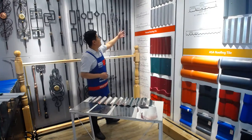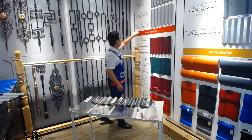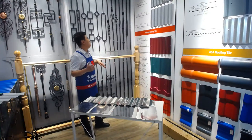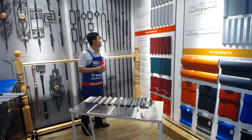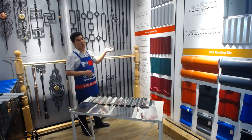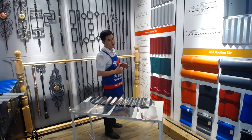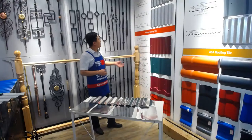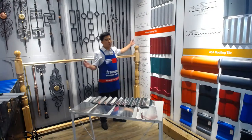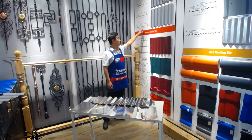And the second type is 10 waves, meaning this 1, 2, 3. The width before corrugated is 914 millimeters, and after corrugated, the width is 800 millimeters, which is popular in the African market and South American markets like Chile and Peru. And the third type is 12 waves. The width before corrugated is 1,000 millimeters, and after corrugated, the width is 900.